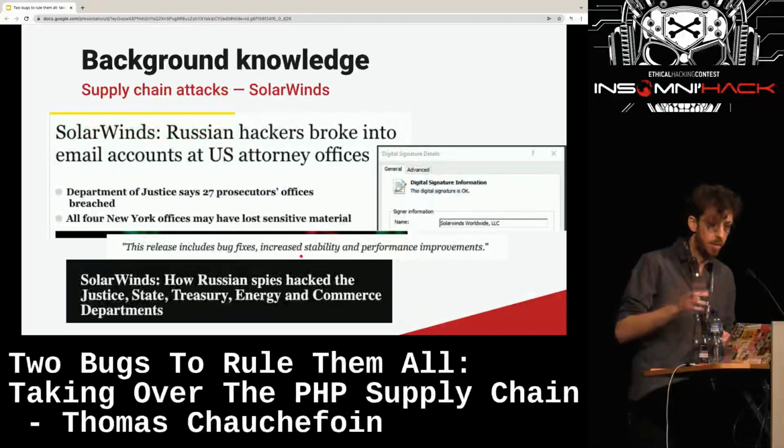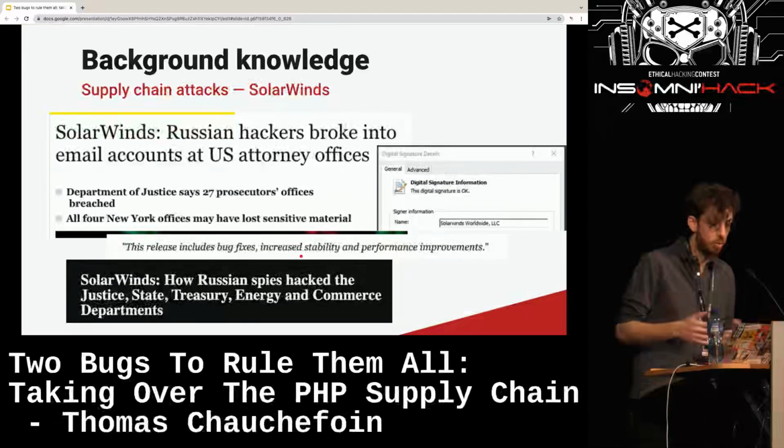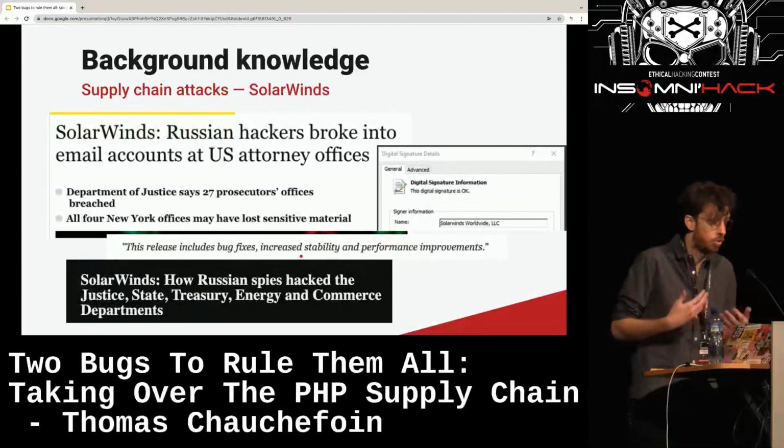And they basically backdoored the installer of the software and waited for a few months for all the customers to deploy it. And customers would be people from state departments from the US, big private Fortune 500 companies, and they would just wait for them to deploy the new update and just come back and break in. And they would prove that they really stole a lot of data using this attack.